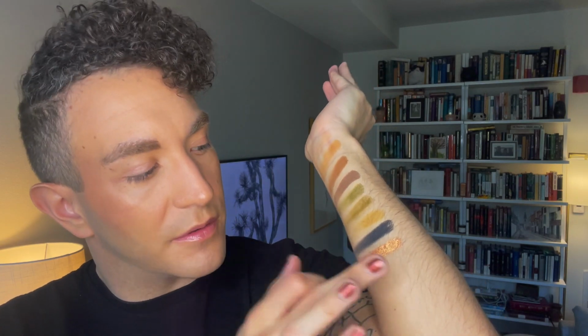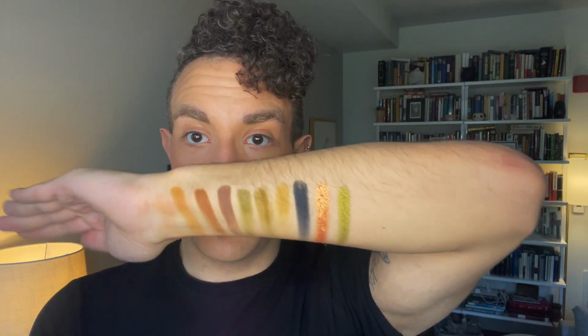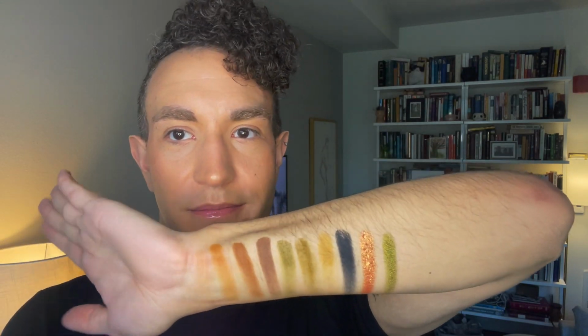And then Gemini feels like a thick shimmer, and Goals also feels thick, but not as thick. Gemini is beautiful. That's very reflective. Kind of foiled because it's so thick. And then Goals is definitely a little thinner, but still really beautiful. So I love this. This and Natasha Denona Gold are like dream color stories for me. My dream neutrals.